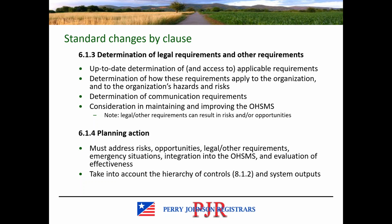Risks and opportunities, legal and other requirements, emergency situations, and other topics such as that have to be addressed. So I think I said that backwards, but the actions planned for the management system need to address all of these topics, potentially more, depending on your organization and the requirements that you're subject to.